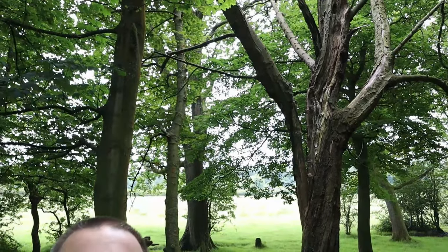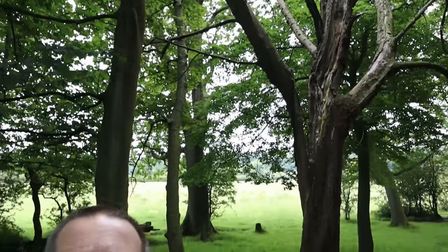Again, just with the phone. And this one I quite like the look of as well. It looks like it's been hit by lightning. Let me just spin you around. Well, not that way. That one, like that. I'll get an image of that as well.